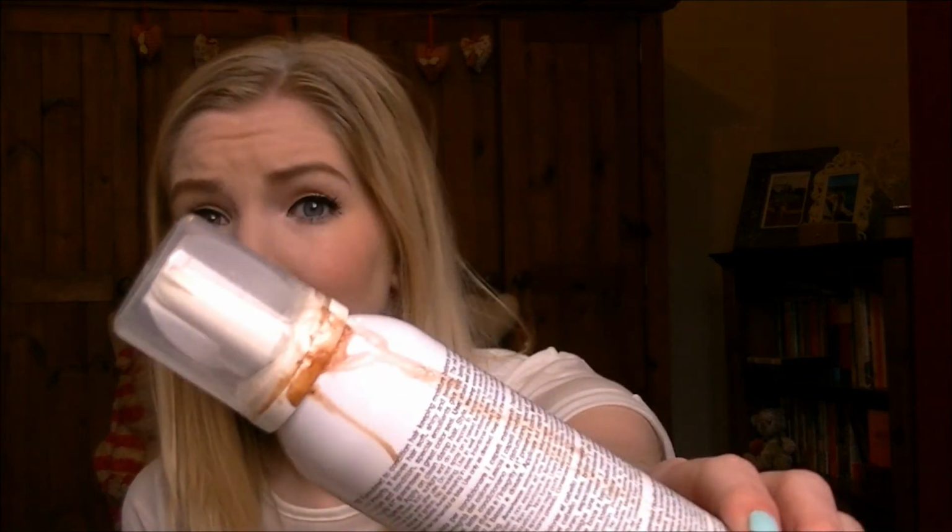However, this one, some kind of mechanism in it broke about halfway through using it, and the aerosol part of it kind of broke and I got all this brown gunk that came out, which is really gross, and it started to smell a bit dodgy. Like the creamy smell that was gorgeous went a bit off.